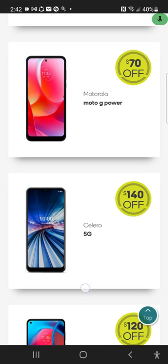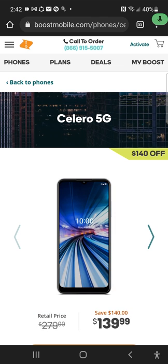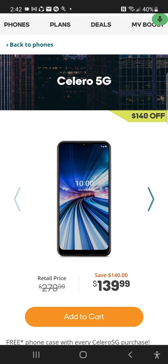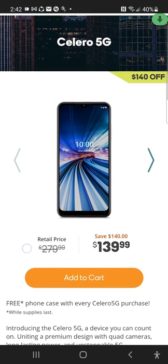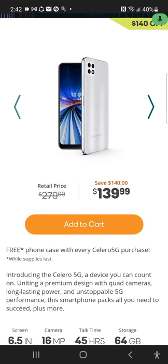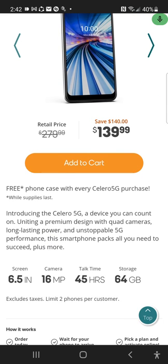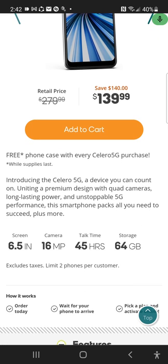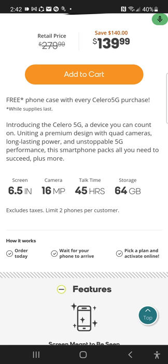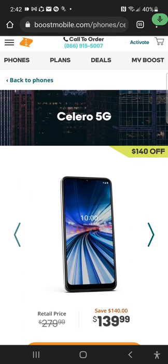Moto G Power. I think that's the old version. Okay, they got the Celero 5G? I don't even know how to say that name. $139, you save $140. Retail price is $279. Free phone case with every purchase. Oh, wow. So you get a free phone case when you buy this affordable 5G phone from Boost. I think it's actually a certified Boost Mobile phone, like the mascot for Boost Mobile, basically. I think Aloha Android and CV Tech got reviews on this phone, if I'm not mistaken.